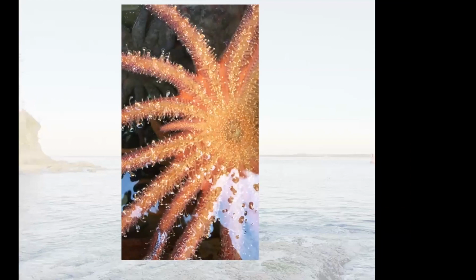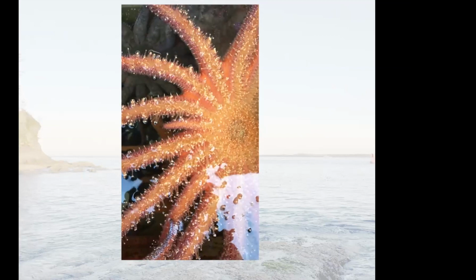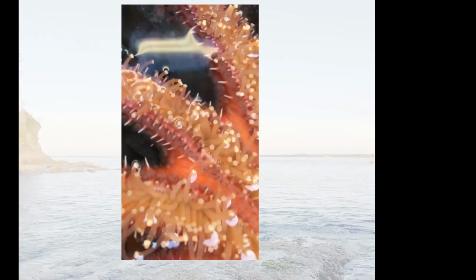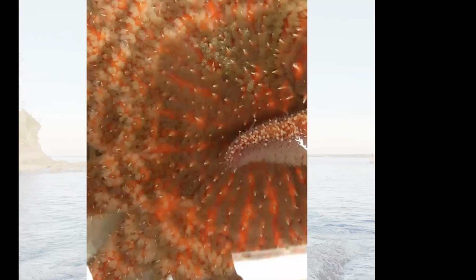I don't know if it's looking very good, but I kind of zoom in onto the tube feet, and there's thousands of them, and they use them for locomotion as well as capturing their prey. It's working. Say that again. It's a little jerky, but it's working.